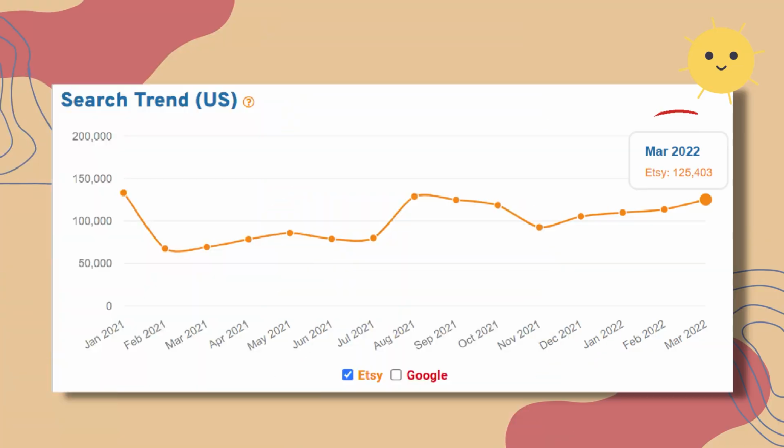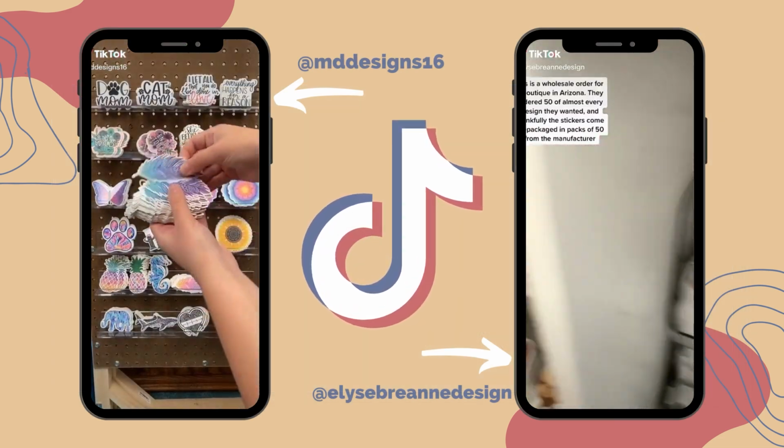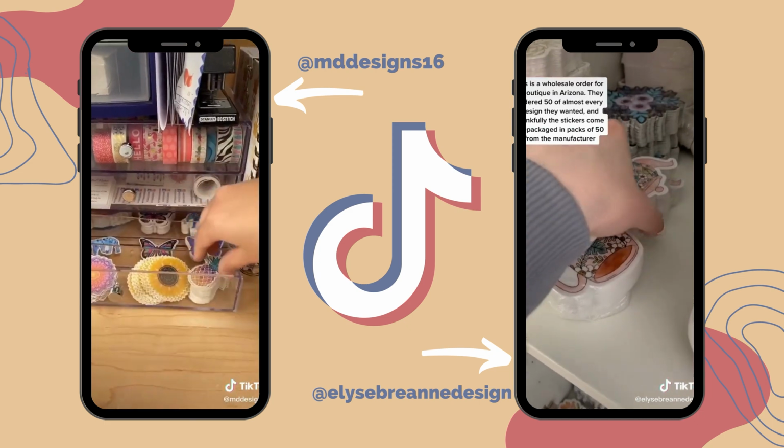Coming in hot, we have stickers. Over the last 15 months, stickers have consistently remained one of the most searched items on Etsy. Not to mention with viral platforms like TikTok allowing sellers to showcase some of the most interesting aspects of running a sticker business, marketing your sticker biz has become easier than ever.